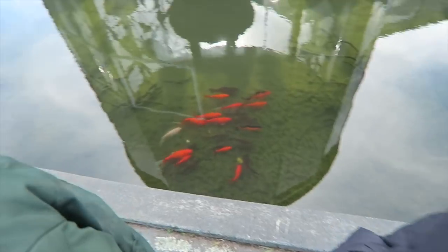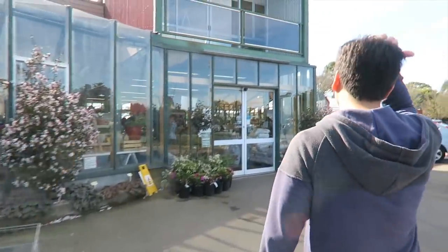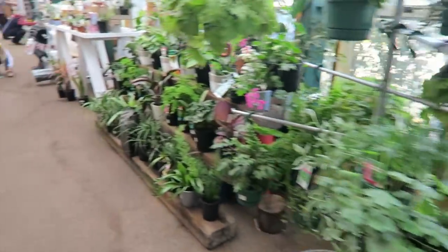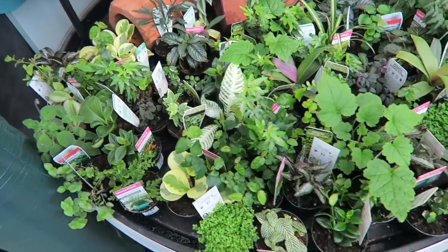Here at the nursery. See, there's a fish pond out there. Oh, let's go. Yay! I'm back here! Woohoo! Look at this rubber plant. Woo! Yay, baby plants!